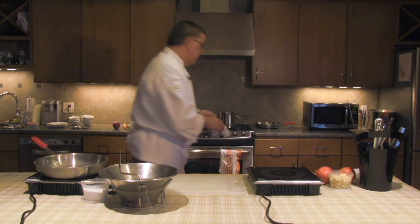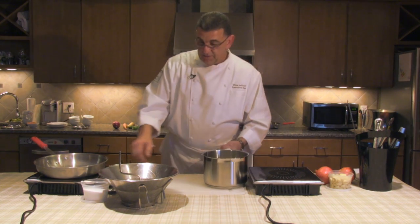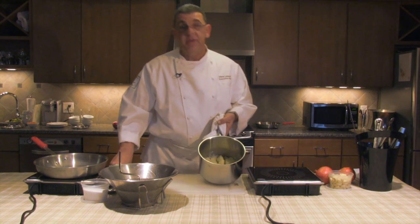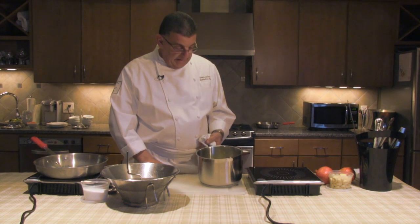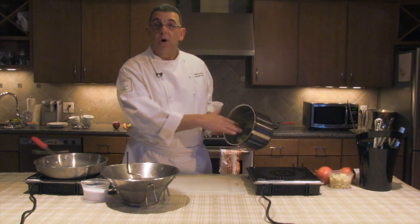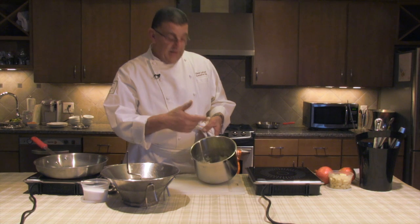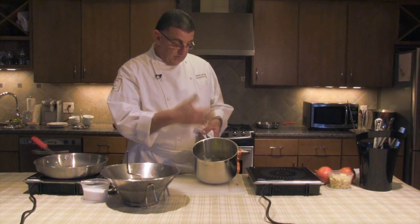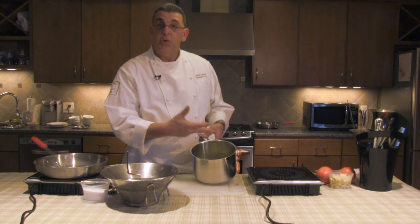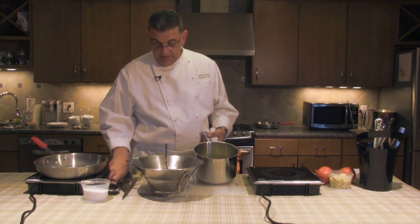I've got some cooked right behind me. When we make mashed potatoes, we like to use Idaho potatoes because they naturally have less water content. And you see my potatoes have no water in here right now. I did boil these, but after I drain them, I put them back in the pot, put the burner on low, and let most of the water evaporate out of those, which is kind of important. You're getting nice, fluffy, smooth potatoes.